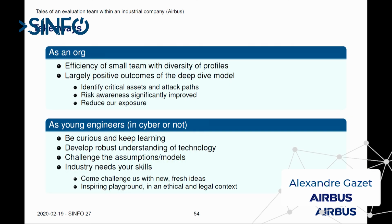And to conclude my talk, I will say that as an organization, I really believe in the efficiency of small teams with a huge diversity of profiles. It's really what I consider the most efficient way of working. The deep dive evaluation models that we deploy, I believe, have largely positive outcomes for a group. Once we identified business critical assets, we invest the time that is needed, we perform the evaluation, and we're able to raise risk awareness significantly. And doing so, we reduce our exposure.